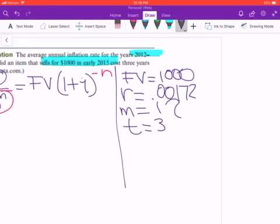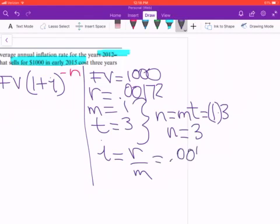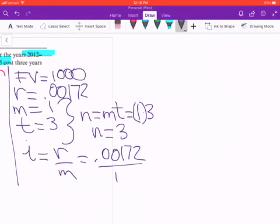So using these two quantities, we could find n, which is m times t, and that will be 1 times 3, which is n equals 3. Remember, it's 1 times 3. So from here, we could also find i, which will be r over m, and that will be 0.0172 divided by 1 because it's inflation compounded annually. So we're simply going to use 0.0172.